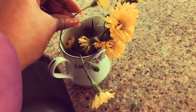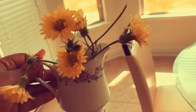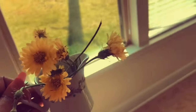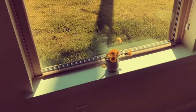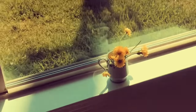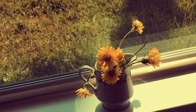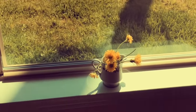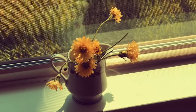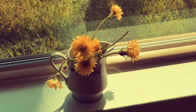And let's get it in and stick it here, in the window again. It just makes everything look a little bit prettier. And now you have a little pretty arrangement.